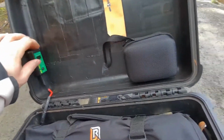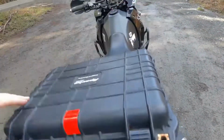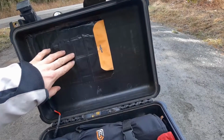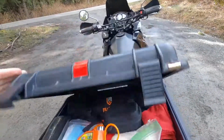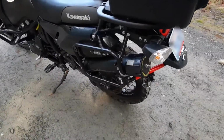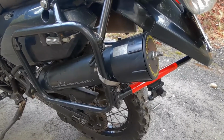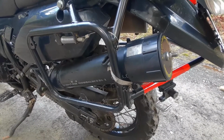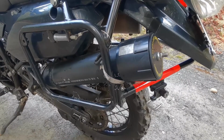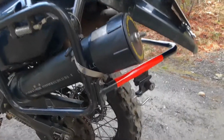I also keep my documents up in the top of the box. It keeps them drying out of the elements right here. I installed a 3-inch PVC tube that I mounted to the back of my pannier rack. I initially used it as a tool tube, but as my tool kit grew, they didn't fit, so I just use it for my tent poles now. Makes it real easy to stuff the tent down in my panniers or soft bags.